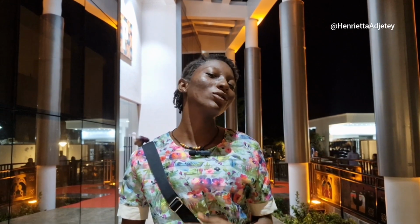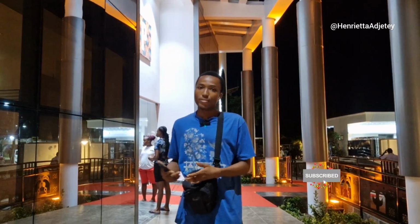Okay, this place is very beautiful, but we are just hoping that they maintain it so that, you know, our future generations can have a feel of it. Everybody, the leaders and those coming here, they shouldn't litter around. Like, this place should be kept clean all the time. Yeah. I think I feel the experience.